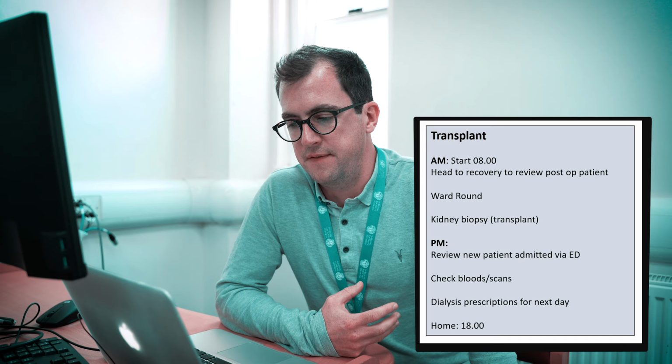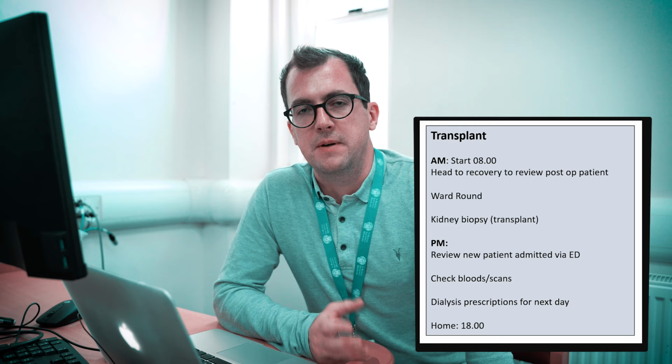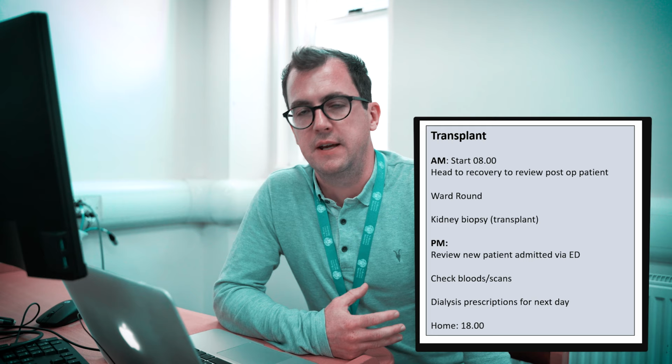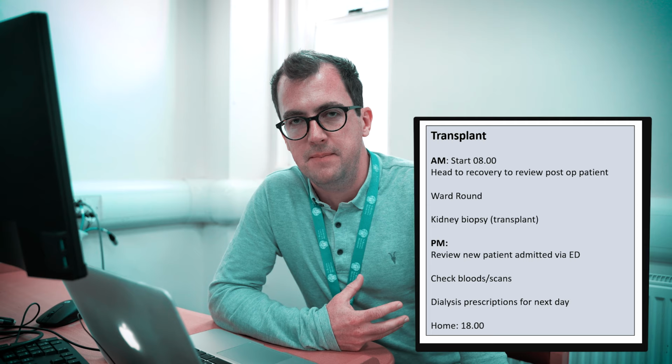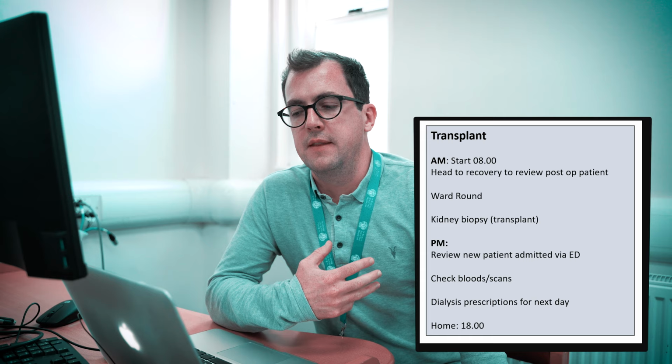I think transplantation is absolutely amazing. You know, transplant immunology and transplant nephrology is a fascinating topic. It's very rewarding looking after these patients, seeing them through their initial transplant, and following them up in clinic. But they're complicated patients, especially immediately post-op, where they still essentially have kidney failure because the transplants take a little bit of time to work.